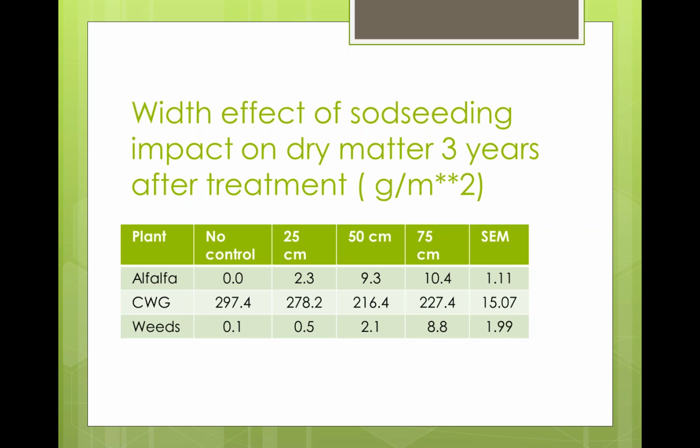So, on the previous slides, we've seen that sod seeding seems to be, for our area anyways, the option that seems to be working the best. It seems to be providing less risk. But what width do you actually need of that strip? Do you need to spray the entire field, or can we get away with just strips per se? And how wide do those strips need to be?